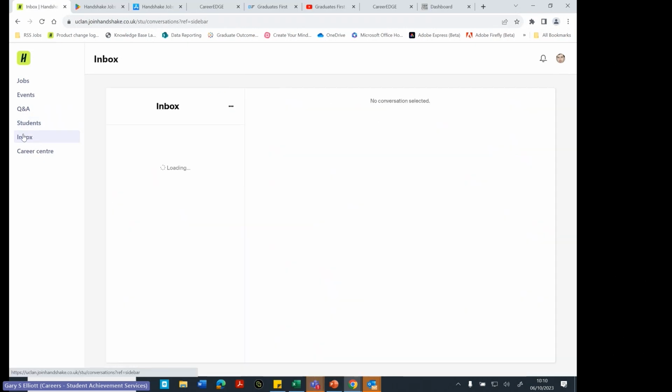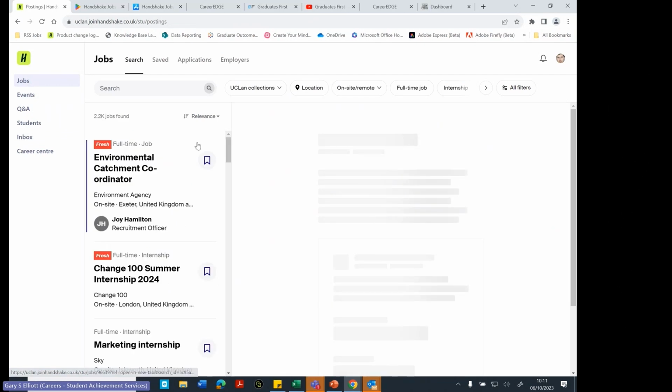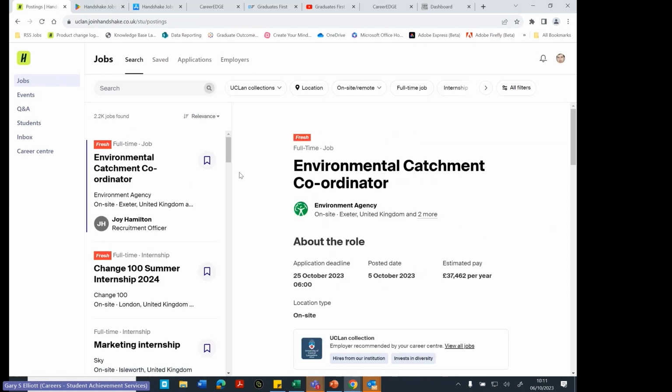And if you are on the platform, it means that employers can find you if you make yourself available for employers to see you. When you first start using the platform, you've got the choice to be seen by everybody in the community, just by employers, or just to be private. So you can choose who you want to be seen by.